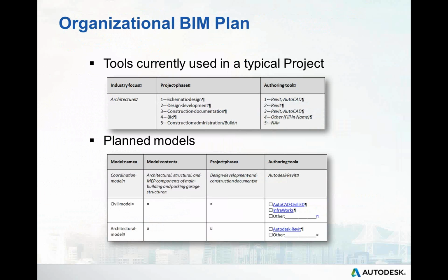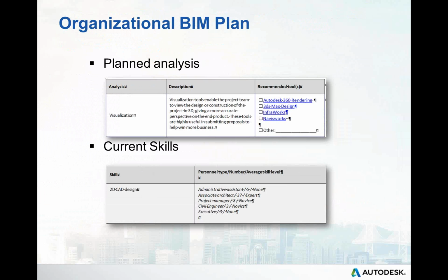Okay. So within our organizational BIM, you're going to see a series of forms to assist you in gathering your information on your current workflow and your processes. What are your current tools? What's your focus? What tools are you using at the different phases? You've got planning tools. You want to outline the models that your organization creates in a typical project. What models are you using, if any? What types of analysis tools do you plan on implementing? Is it visualization, clash detection, quantification? Is it energy or LEED related? Is it facility management?